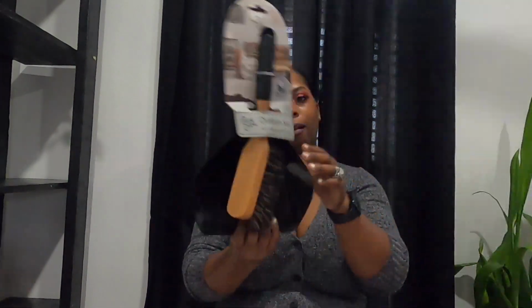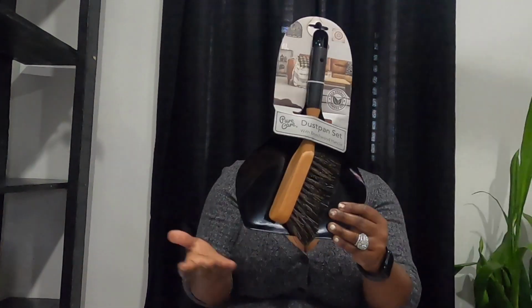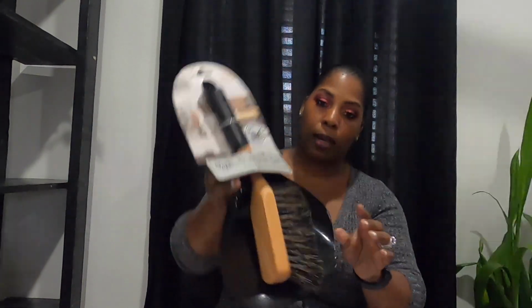Since it's real wood, you know how it's got the little slits in it and stuff like that. And I have to vacuum the table. I literally sweep it and vacuum. But then I came across the little dustpan and broom, nothing special, but I was like, hey, I'm here for it. And this was $7.99, and you couldn't beat that.